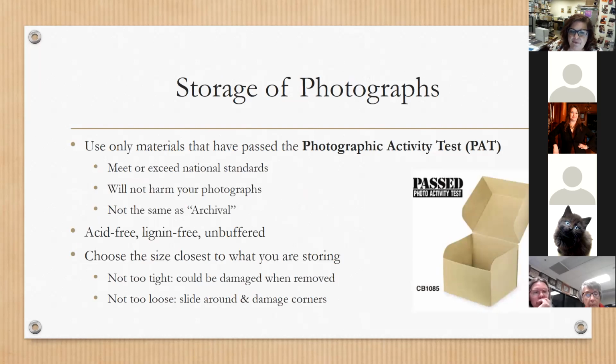Only materials that have passed the photo activity test, or PAT test, should be used. This means that they meet or exceed national standards and will not harm your photographs. This is not the same as archival. Archival is a word that is not regulated, and just about anybody can slap the name archival on something and not go through this photo activity test. You'll see that the image there I took from an online catalog, and right on the image itself, they're advertising that it has passed the photo activity test. So look for that when looking for photographic storage.